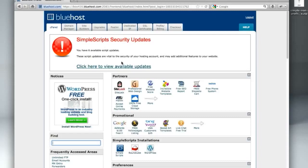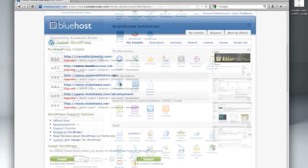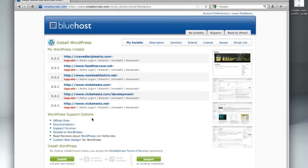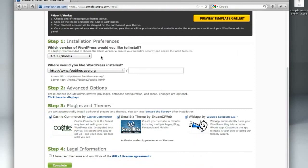Installing WordPress on a BlueHost server is super simple. You want to scroll down in your control panel to the section that says Site Builders and click on WordPress. Click on the button to install a brand new version. We're going to show you how to upload one of our free themes, so you can skip over the ad to buy a theme. The most recent stable version of WordPress will be listed first, so you can just leave that as it is. You'll then want to select which domain name you want to use for the WordPress installation. If you have multiple domains set up on your account, you'll be able to select a domain from a drop-down menu.